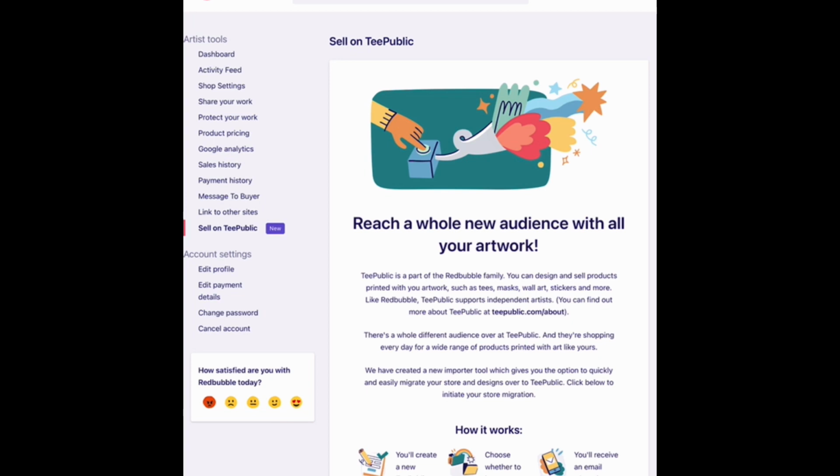So there you have it, pretty handy little update here. And if you haven't yet created your own Redbubble shop, I would highly recommend it. You're not going to get rich overnight or anytime soon, but it is nice having a little bit of extra income coming in every month, and it does add up over time.